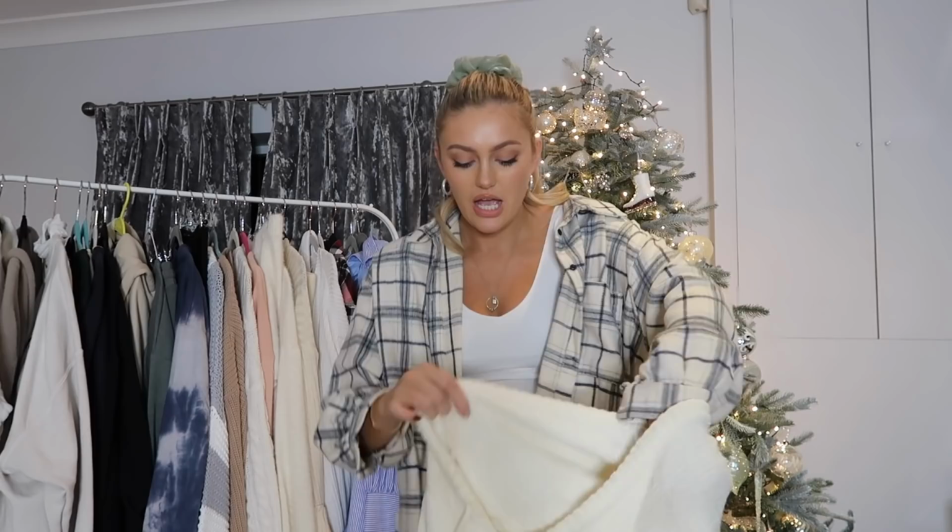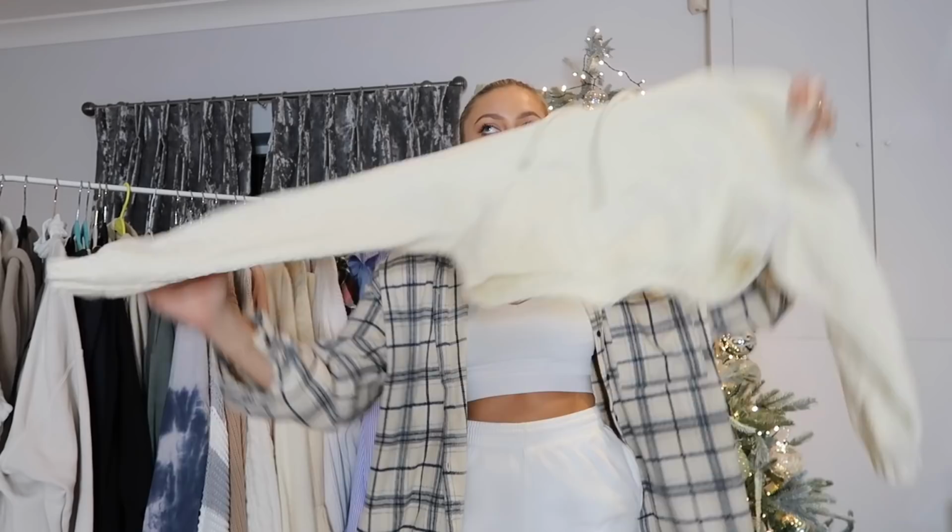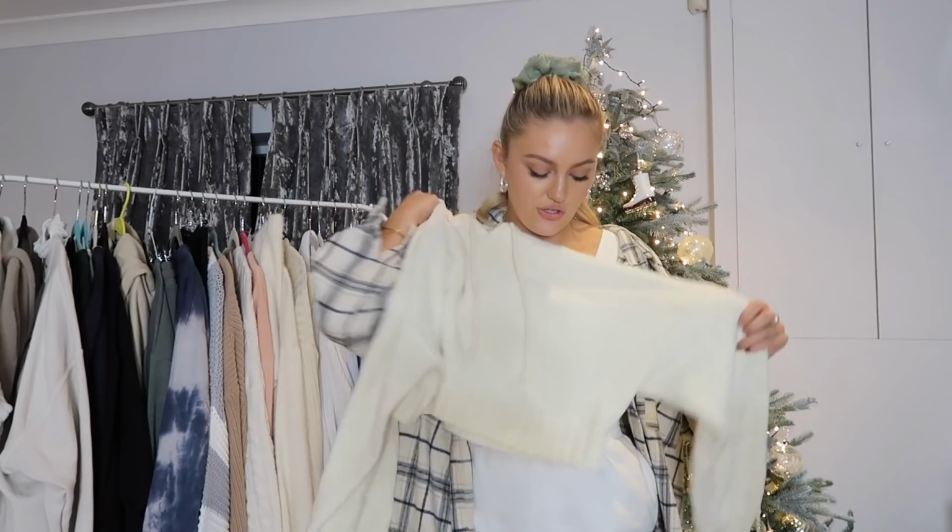Comes with a hood. I just thought, if you are ever wearing anything that's super high-waisted, like some high-waisted black faux leather trousers or high-waisted denim jeans, this would be a really lovely piece because it is so soft on the skin, like super, super soft. I got it in a 10/12 and I am obsessed with how soft it is.